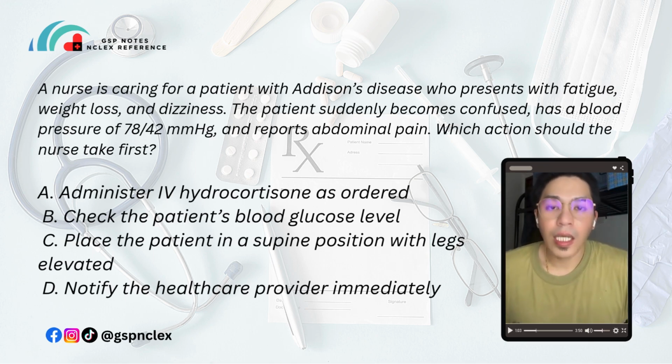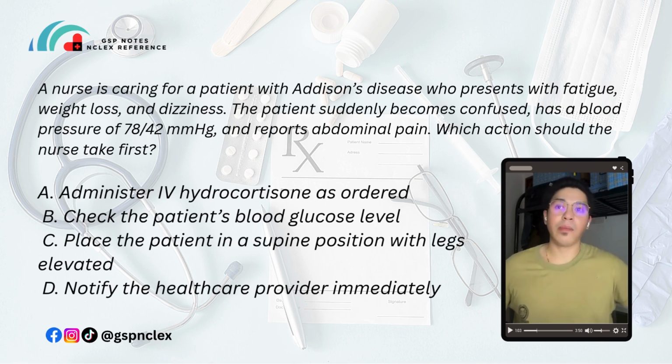Okay, letter D, notify the healthcare provider immediately. This is one I see that other nurses would pick, even me. And yes, we always want to keep the provider informed. But there's a rule in the NCLEX and in real life that if there's a standing order and you can act to save the patient, just do it. Don't delay to call. We don't call first. We treat first when we're trained and authorized to do so.